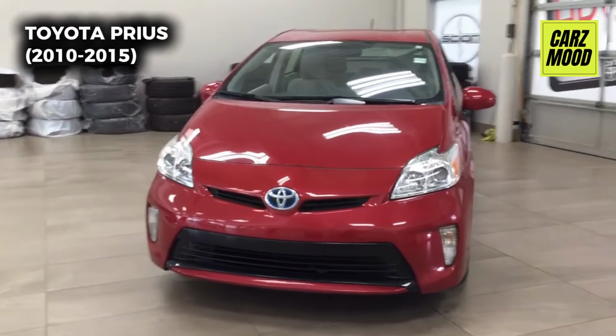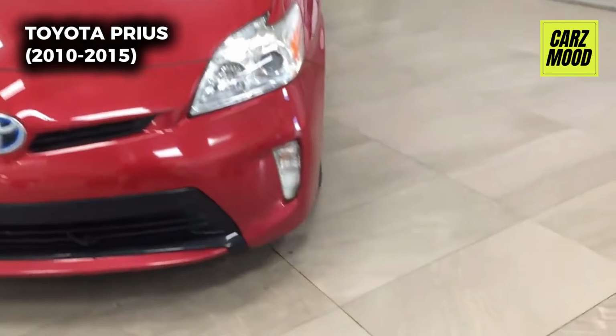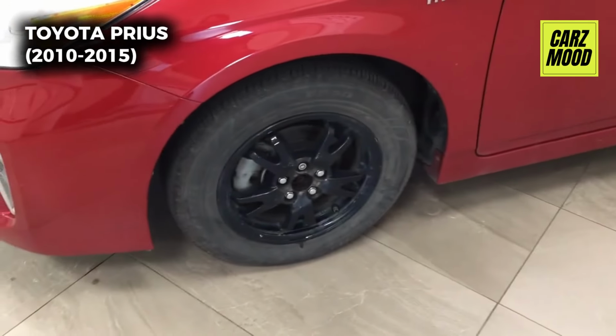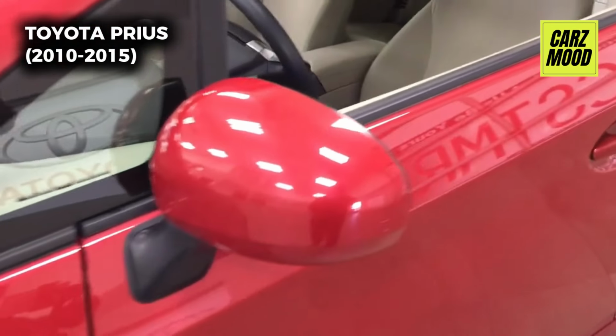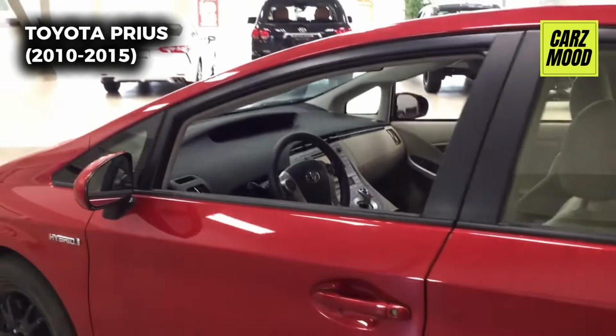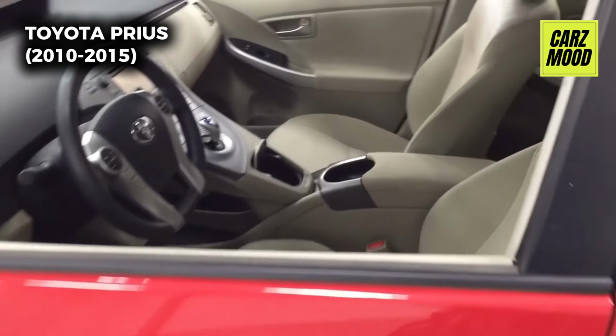Number 6, a fuel-efficient commuter, the Prius from 2010 to 2015. The engine is solid, the transmission is bulletproof. The hybrid battery, not so much. As these cars age, the massive and complex hybrid battery pack begins to fail. Replacing it at a dealership can cost over $4,000. While there are cheaper aftermarket solutions now, it's still a massive, unexpected expense that can turn a cheap, fuel-efficient car into a very expensive headache.